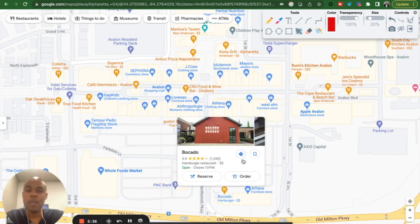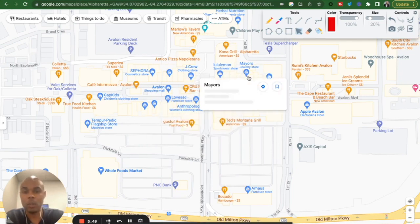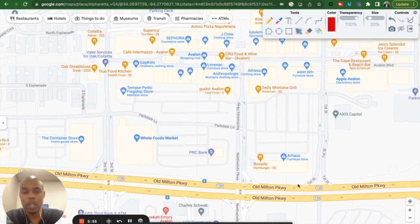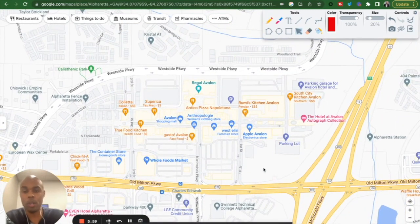The Avalon is kind of like a mixed use development. You got some residential living over here, as well as tons of restaurants and shops all through here. No matter what your flavor is, what you want to do, they have it for you here. I mean, you got Lululemon, you got Sephora, you got great places to eat. You got a grocery store here in Whole Foods. Avalon is a very popular place and a place worth noting.